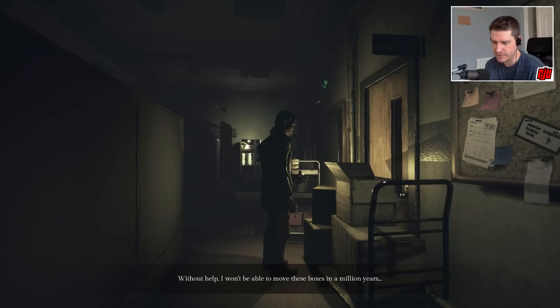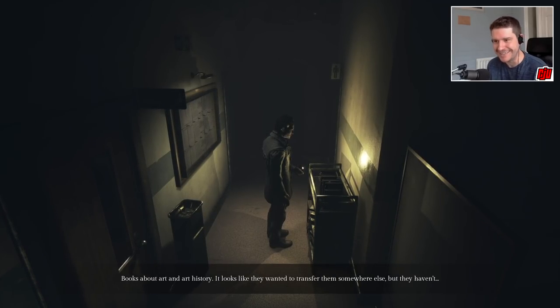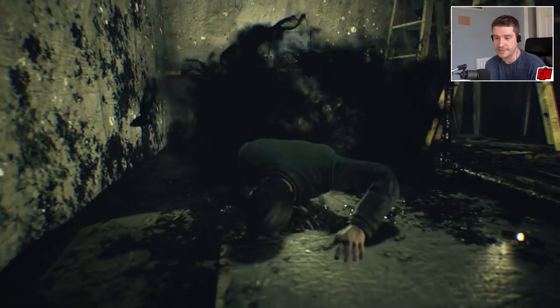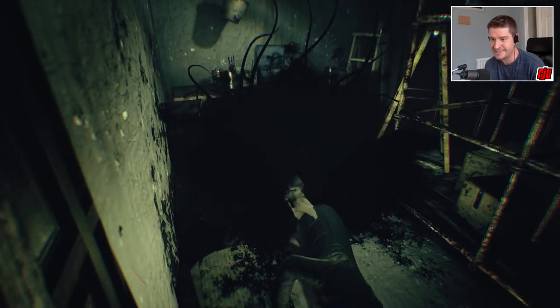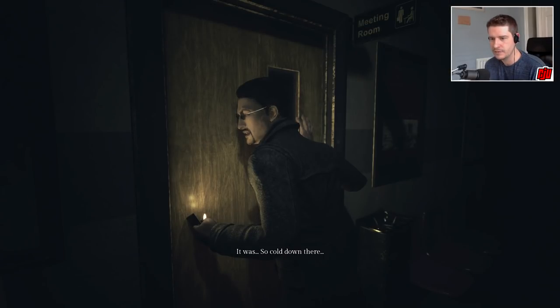Without help, I won't be able to move these boxes in a million years. What's this? More books. I like that. Do you think I could use that with the sink? With the... Whoa. Oh shit. No, no! Did I... I'm punishing this controller. So cold down there.